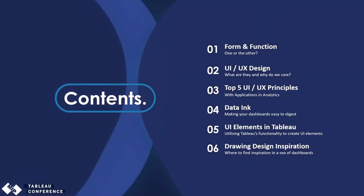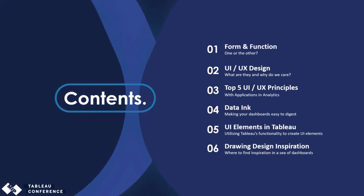So I want to talk about a few things. First is form versus function. What is the interplay with these ideas in analytics and dashboarding? I'll briefly touch on UI and UX design and what they are before showing you my top 5 principles from those fields and how they apply to analytics and hopefully can help enhance your dashboards.